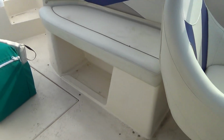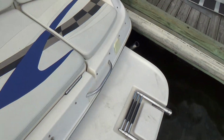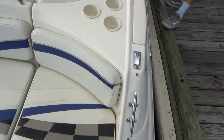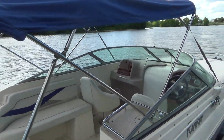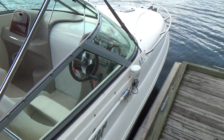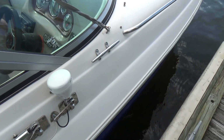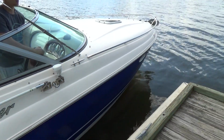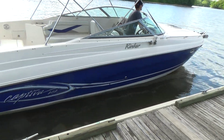There's a spot over here on the port side where you can put an Igloo cooler right there. We don't have the cooler, but there's a spot for it. This boat's never been bottom painted and is pretty sporty. We're going to take her for a ride and show you how she runs and operates. Got midship cleats here. Rinker makes a really nice boat. They've been around forever. It's got really good looking blue sides to it.